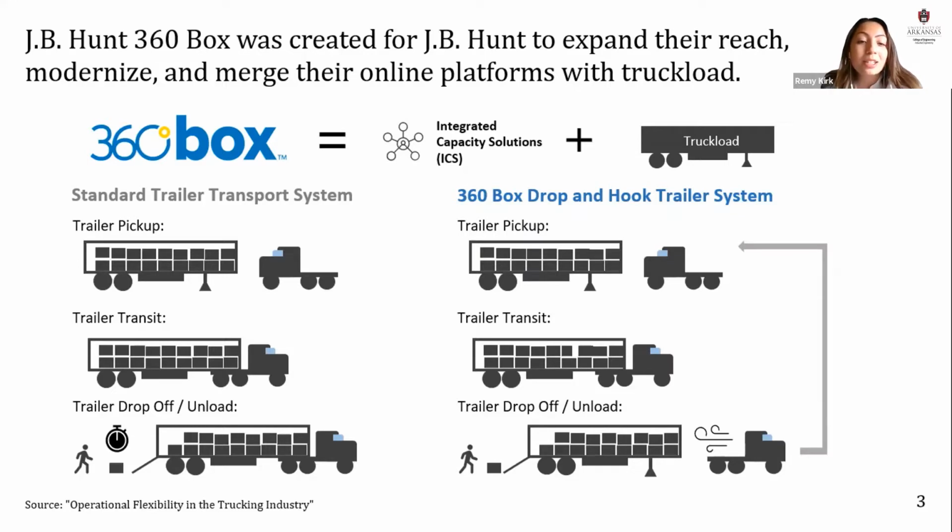And as 360 Box implements a hub format, it can accommodate their growing high volume networks surrounding it with even more capacity and more route flexibility. So 360 Box focuses on the use of the trailer, allowing for interchangeable third-party or domestic power units, and following drop and hook trailer procedures displayed on the right, the driver can pick up a load, transport it to the destination, drop off the load, and move their truck onto the next load. This minimizes overall wait time between loads, empty miles, and operational costs while increasing driver productivity. The 360 Box is also compatible with JB Hunt's marketplace platform, allowing for easier communication between carriers and shippers when exchanging loads.